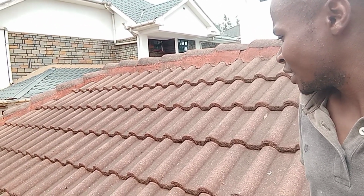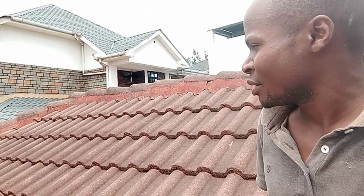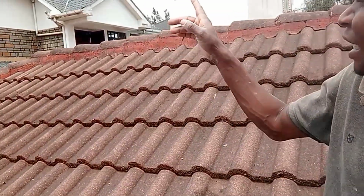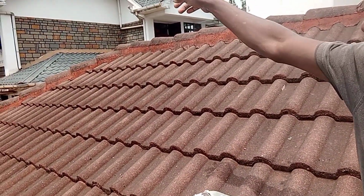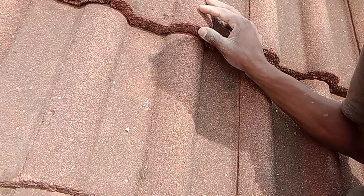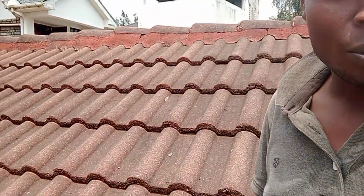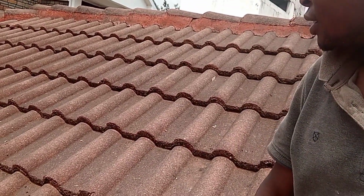Now I saw something, I'm wondering, me, I'm wondering today, looking at this roof. But me, I like to see the iron sheet roof. But now I saw it's not iron. It's like soil. It's like tiles. I never knew which of this.